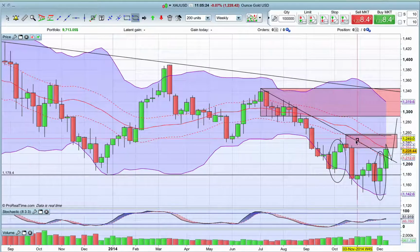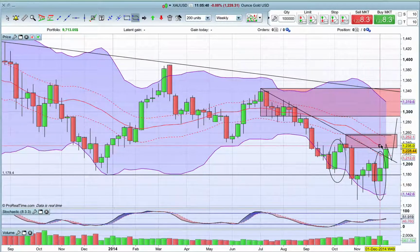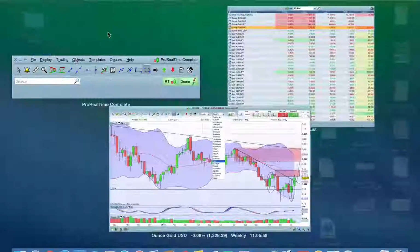So again, this is the exact same level where the sellers were that took out this outside day candle, this positive outside day candle, and this could be that same level. So again, at this point, we just want to see if there are still enough sellers here to bring us back under the 1181. But this is a very strong level simply because it took out a very significant level around 1181. So again, there might continue to be a lot of sellers up there. Okay, let's go to silver.